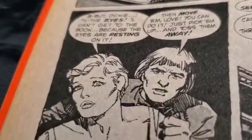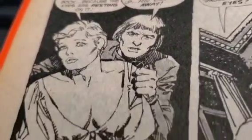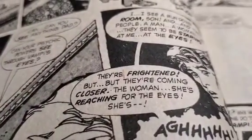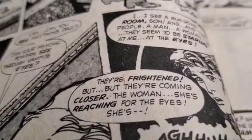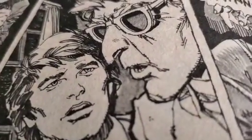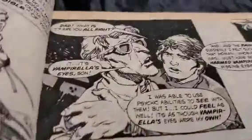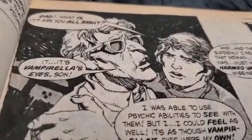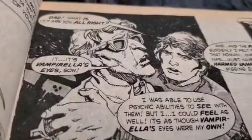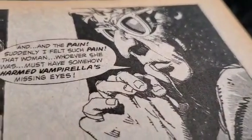Beautiful artwork. This is what we miss about these beautiful books from the 70s, the late 60s, and early to mid, late 1970s. This artwork done in black and white. And as a kid, I didn't mind it as much. I didn't mind it at all, actually. To me, the artwork was crisper. It was more detailed without the coloring.